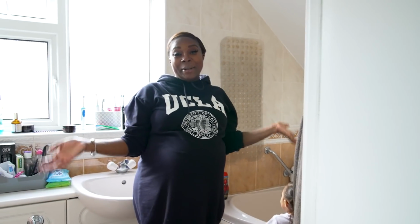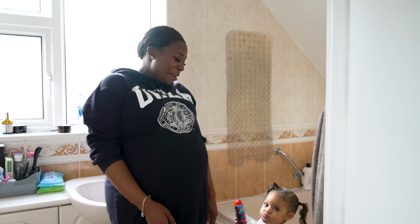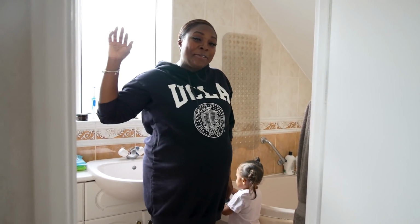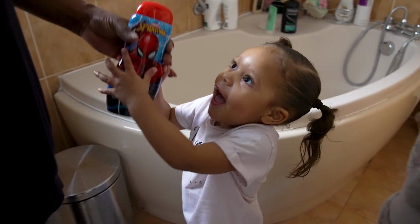This is the last place to go, isn't it? This is our family bathroom, okay? Yeah, that's right. Family one. Even though only Mummy can fit in there. And again, it's funny because when we were in our flat previous to this, I think our bathroom was bigger. Yeah, it was definitely bigger than this. Who's this? Spider-Man. Yes, you like that, don't you?